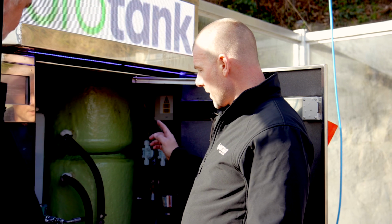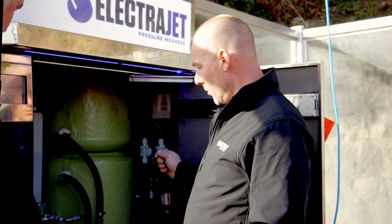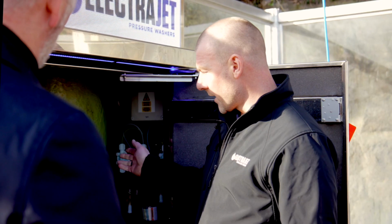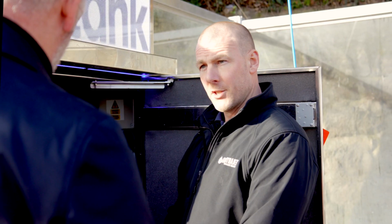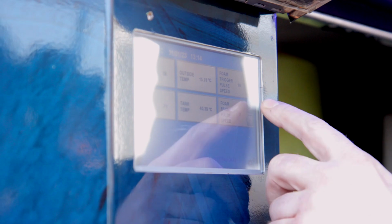One of our features is a large combination storage tank. This allows a 65 litre storage of hot water, ensuring that the wash does not run cold. Alongside the combination tank, we have 105 litre storage for the reverse osmosis water, ensuring you always have a streak-free rinse. Also Michael, this unit is significantly more energy efficient than a 10-year-old jet wash.